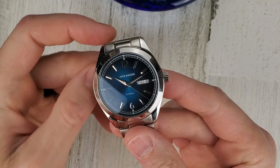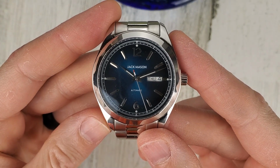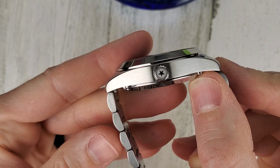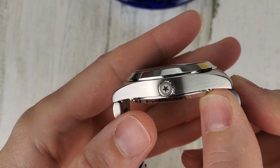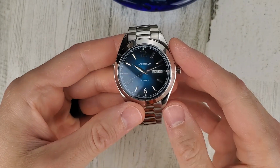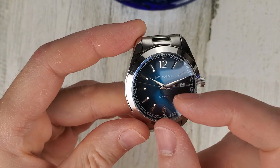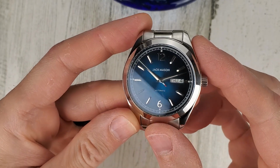So this is my first experience with the brand Jack Mason. They're based in Houston, Texas, and you can see a flavor of that Texas here, by the star on the crown. So yeah, nice fine crown. It's a nice looking watch. I really like this fume dial, the blue fume dial. It starts off as aqua in the middle and then turns into dark blue as you come out towards the perimeter with the dial here.